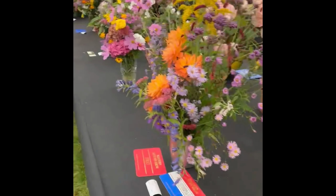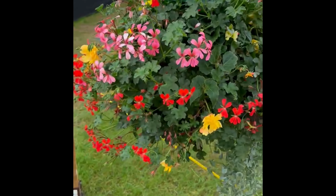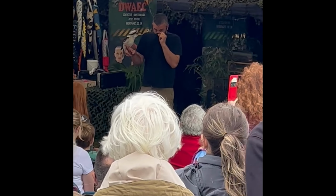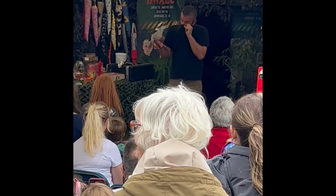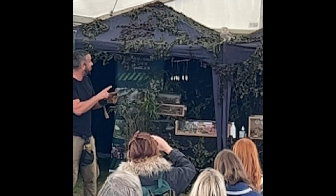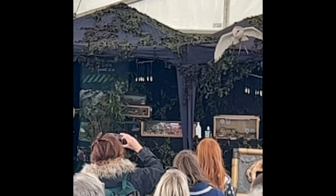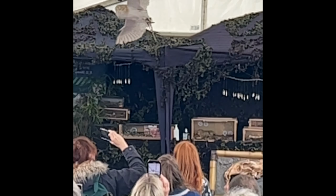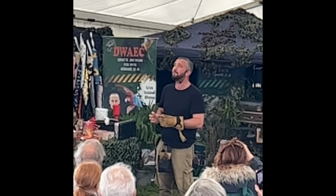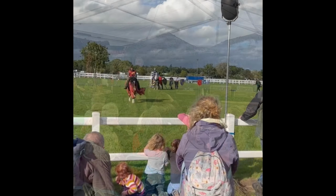The flowers were there. There were tents and tents and rows upon rows of flowers. Absolutely stunning colour. It was lovely to see. And there were lots of other animals there. We saw this exotic animal show where we got to see a kookaburra and a few other animals flying around. So I caught this owl flying in slow motion. It was a wonderful sight to see it flying around the tent and back to its owner. But the Three Counties really does have something for everyone. So I'd highly recommend showing your guinea pigs here and enjoying the day out.